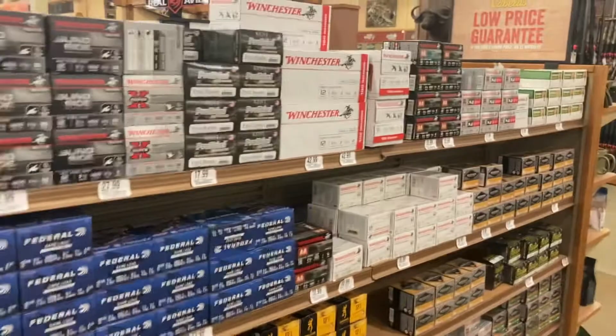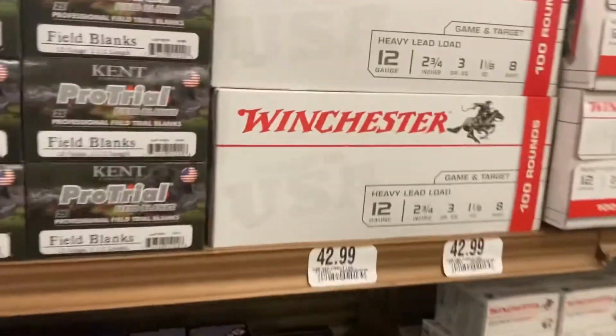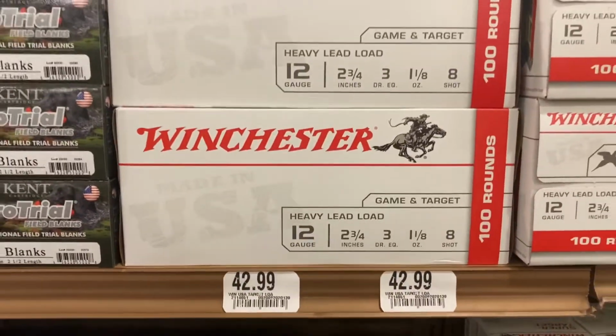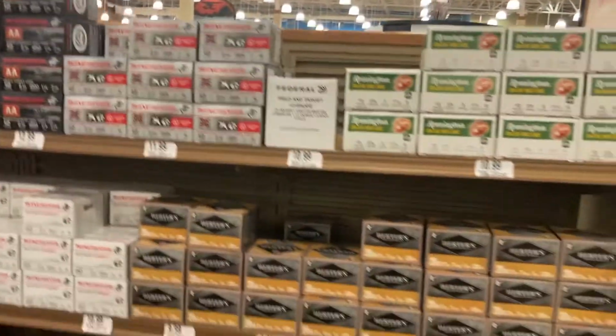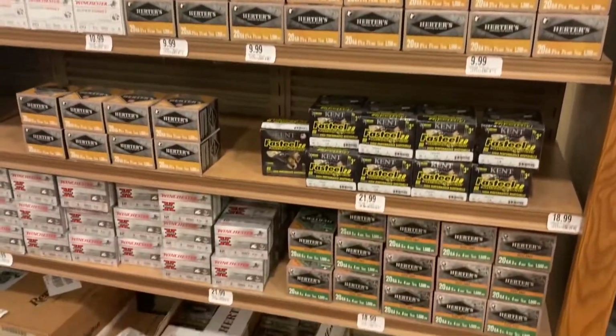Shield has some oddball stuff, but Shield is usually a bit more expensive. So I need to go by Walmart and see about this 12 gauge here and see if they have it cheap over there still, because it was about half that price almost. Well, maybe it's $30 when I saw. Anyhow, that's what I got.